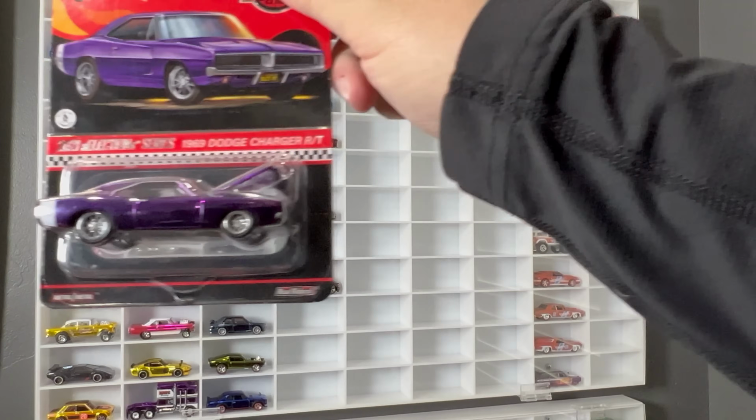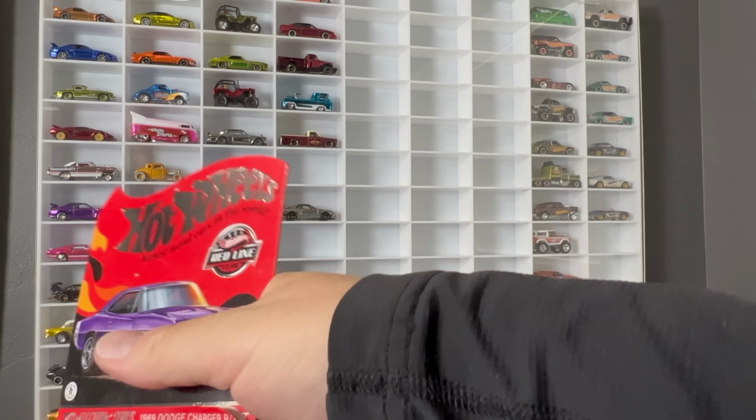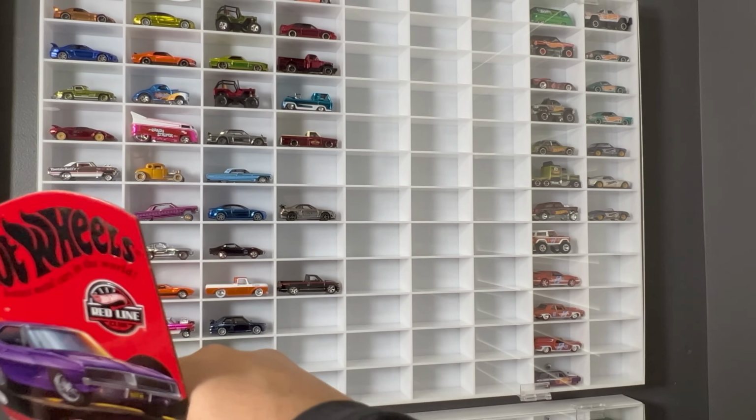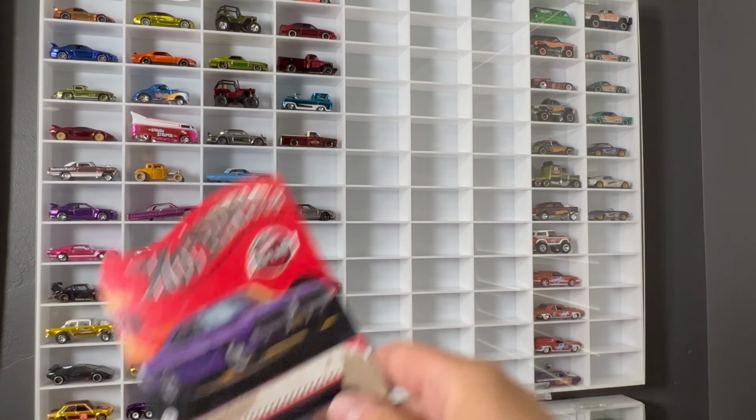No number there because they make these to order, right? So if there were 10,000 ordered, they made 10,000. If there were 50,000 ordered, they made 50,000, but they didn't number them.